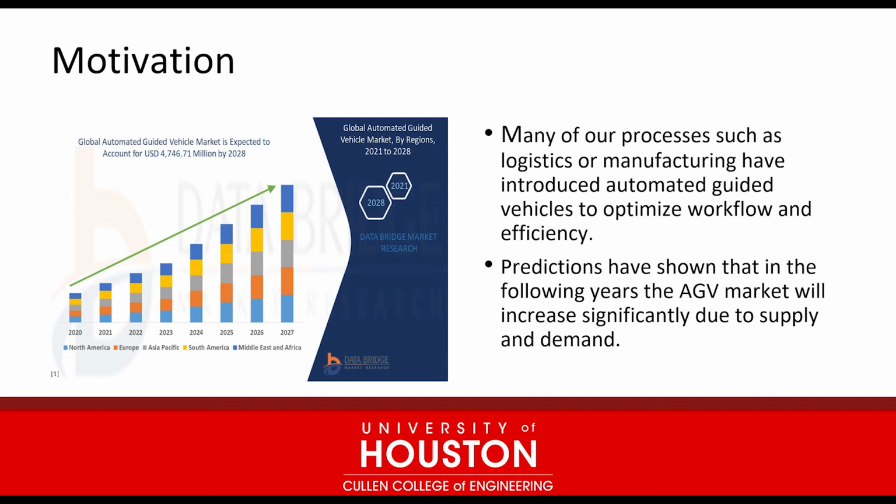So the motivation behind our project is that logistics and manufacturing have introduced these automated guided vehicles to help with their workflow. As a society, as we increase our demand, supply and demand, we're going to need help with these automated vehicles to just get these products to the end user as quick as possible.